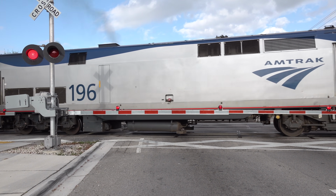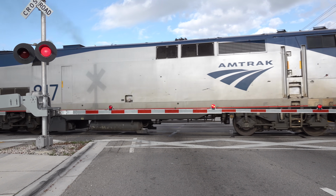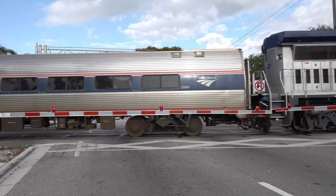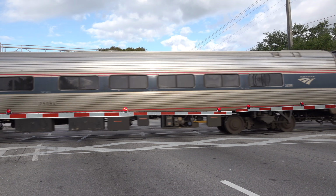Today, 98 has a GE-8 locomotive dead in tow, one of the few that Amtrak still owns. I thought it was brought to Hialeah for servicing from somewhere up north, but I'm only guessing at that.